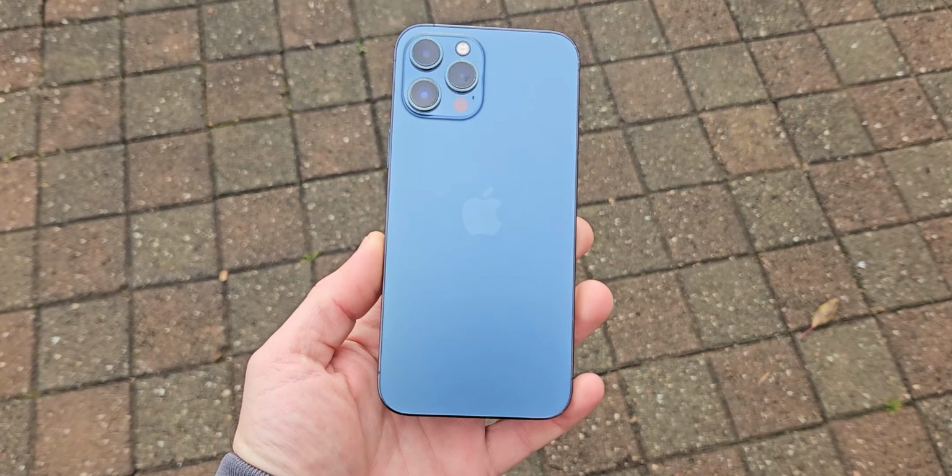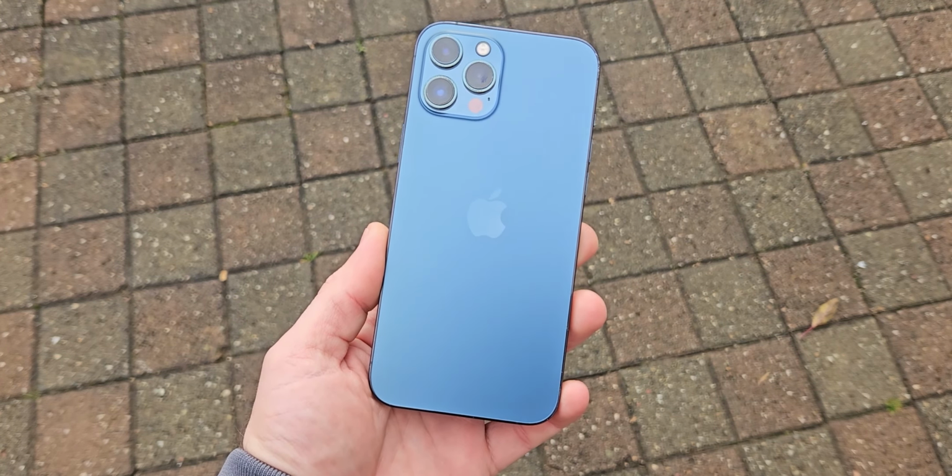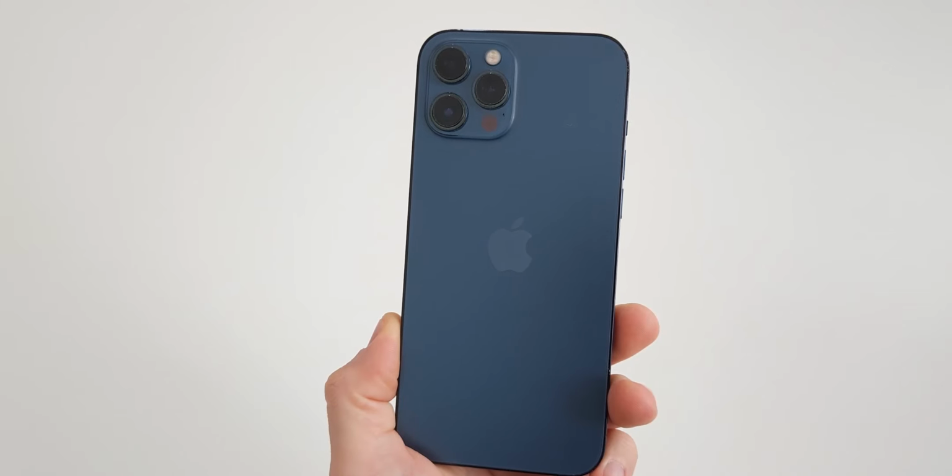On the other hand, if you are into tech and you want the greatest features, then I think an upgrade to the 15 Pro Max or even last year's 14 Pro Max will be a big upgrade for you.